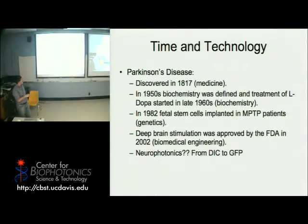In 2002, deep brain stimulation was approved for Parkinson's patients who were really far along. So this is where they just put an electrode down and generate a theta rhythm, and they get some recovery. So again, new technology, new treatment. And then I have down here neurophotonics from DIC to GFP.